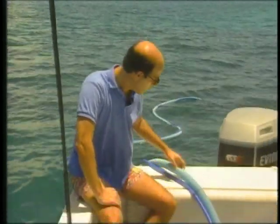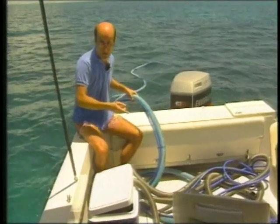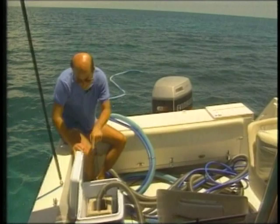Now, the next step is cleaning up the crime scene. And that's accomplished with something that looks like a vacuum and pretty much is a vacuum. It gets its suction from that air tank right over there. And then the black band disease and the dead coral get dumped into this cooler.